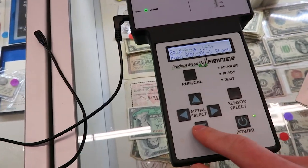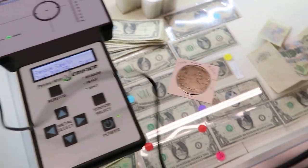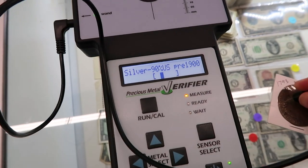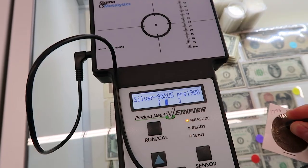So we hit run, go down to silver. Go to 90% pre-1900, we hit run, we take the wand, we apply the wand, and we see it falls right in the middle there. So that tells me that it is 90% silver. It lines up with the silver content that it's advertised as being.